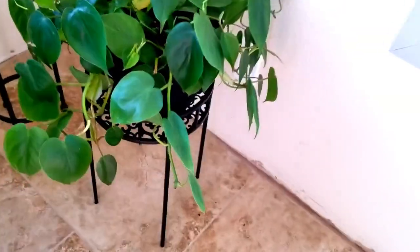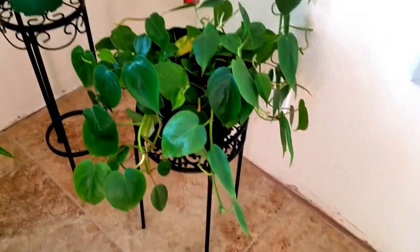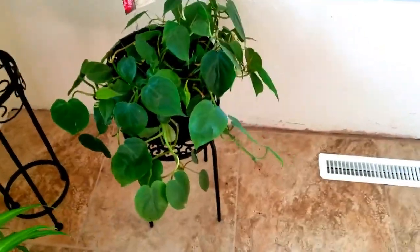So this was a plant I picked up at a big box store that was near death, and it has doubled in size since last fall, and it's just looking so great.